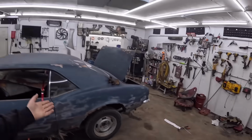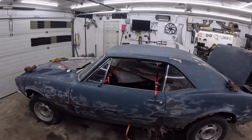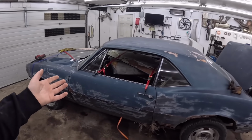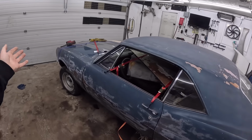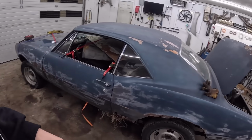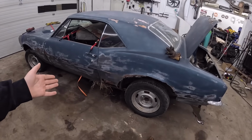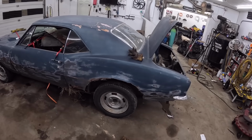So a couple of years ago, I bought two Camaros, a 67 and a 68. The 67 is, as you see, it was someone's pride and joy. Kind of a runner driver, somewhat complete. There is a motor in it, there is a transmission, there is a rear end. And it looks like time got the best of it. You know, it needs a little bit of love, a little rough around the edges.